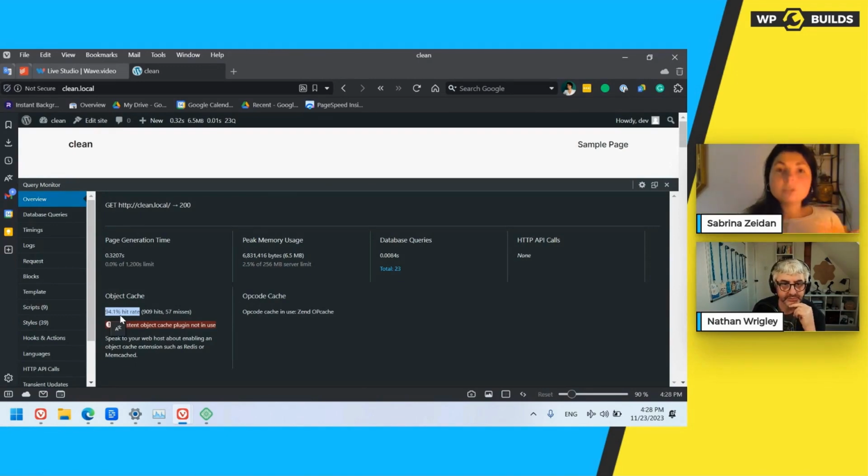So you install the Query Monitor plugin, and you look at object cache. If you don't see a high percentage of hit rate here, the easiest thing you can do is contact your hosting provider and ask them if they can turn on object cache for you. In many hosting panels, you can do it with just one toggle in your user dashboard. Some hosting providers would do it for you, but you can go to their support and ask them to do this, and it will help the backend performance of your website.